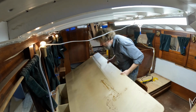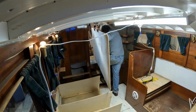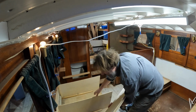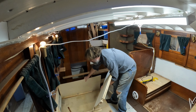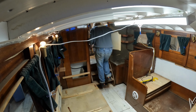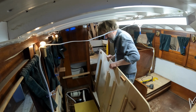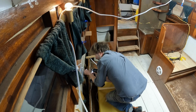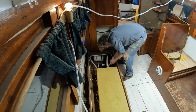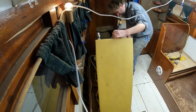Okay, some of this code is pretty straightforward. Modular. Love it, Lloyd. Water tank. Too easy.